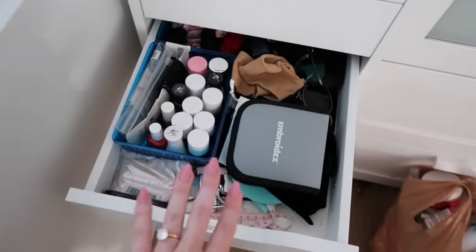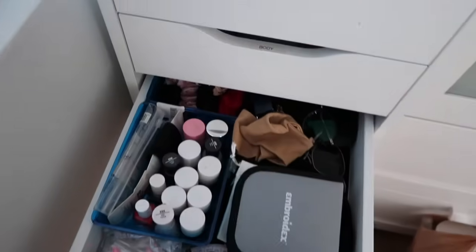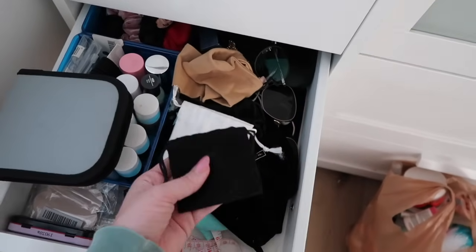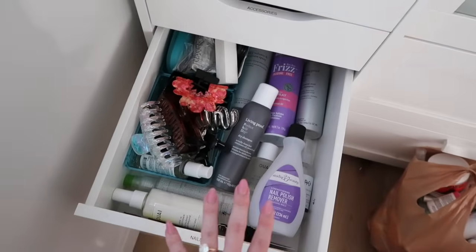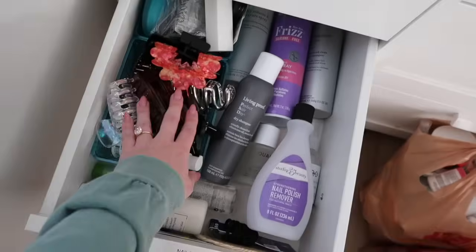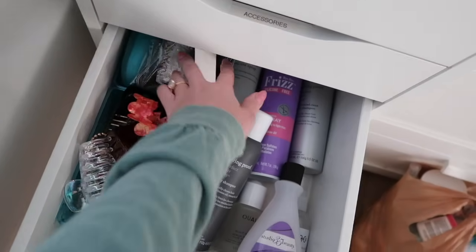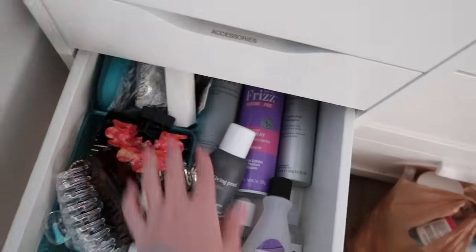And then my accessory drawer, I have a bunch of nail polishes in here, some extra scrunchies back there. This is my sewing kit, and then under here I just have all of these little bags that I use when I'm traveling. And in here, this has pretty much turned into my hair drawer. So I have all of my hair clips, a bunch of different hair products, and then I do have this one little bin back here that has some nail products in it, like files and stuff like that.